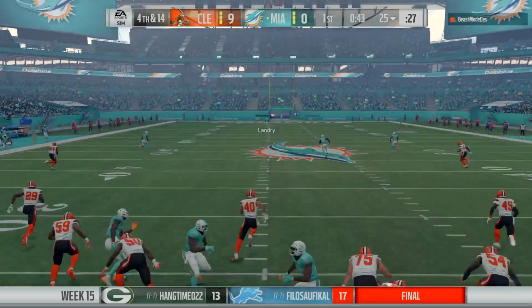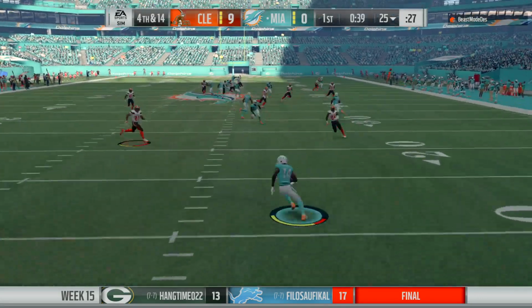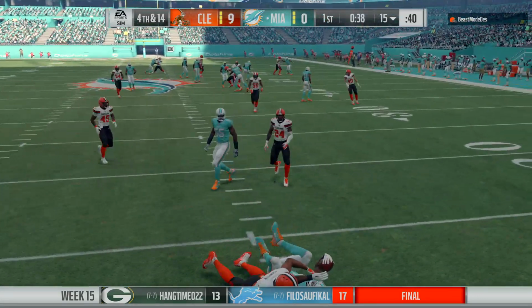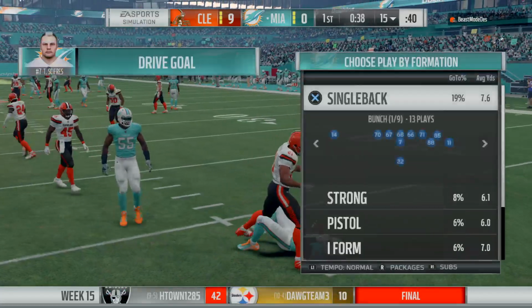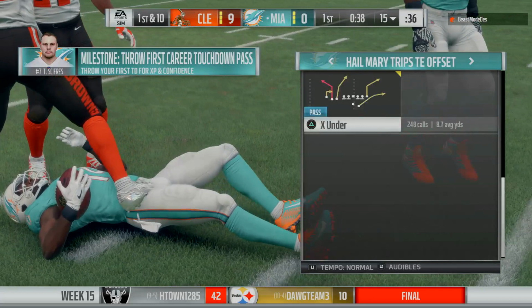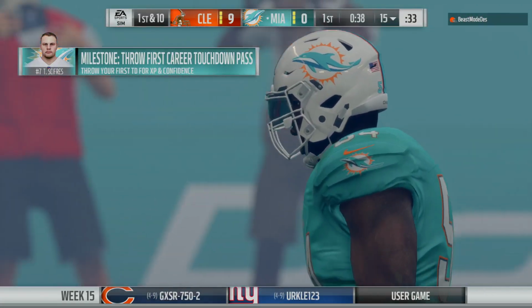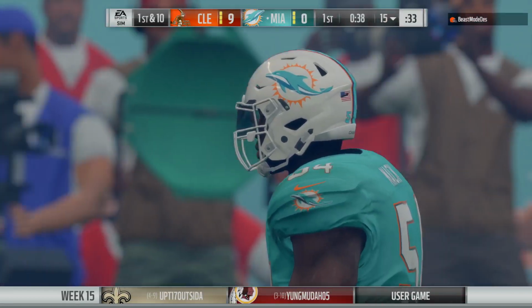He steps into this one, and this is a rocket. Now Landry. So possession goes over here on the punt, and it'll be Dolphin football. Then the Dolphins getting set to go here, and still no points on the scoreboard. You're coming off of the 3 and out.